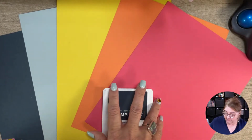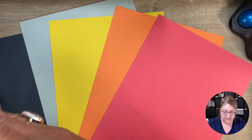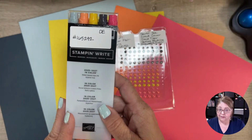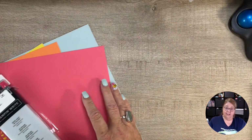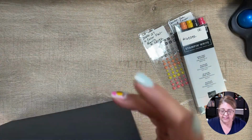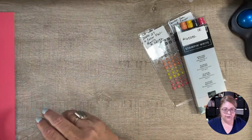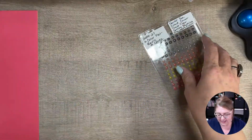In the meantime, just know that we will have products in Cloud Cover ranging from the cardstock to the embellishments to the Stampin' Write markers and so forth, the ribbons. So all is not lost. Worst case scenario, all right? Best case scenario and probable case scenario, I'm just guessing, is that they're going to get it worked out for us and offer it for purchase, okay?